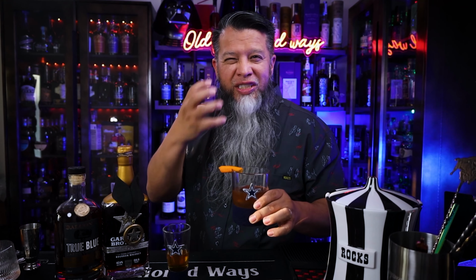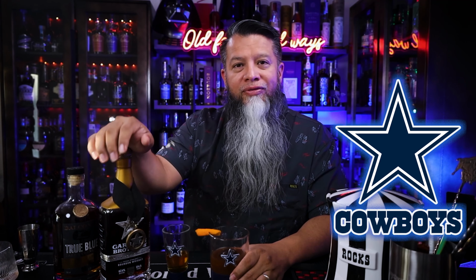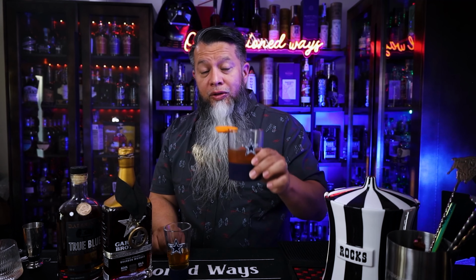You've got to love it. You smell the orange oils that we expressed over the drink. As it comes to your nose, you start smelling the bourbon. And oh my goodness, this bourbon smells fantastic. Now I just took a little sip because I started smelling that and wanted to describe that before. So let me go in for a real drink. Oh yeah. For a bourbon that's 134.8 proof, this goes down smooth. Just like the Cowboys, strong, smooth, and a great finish for many years, I know. Let's go in for that second drink.